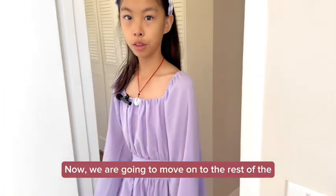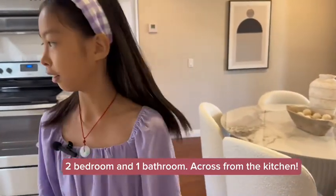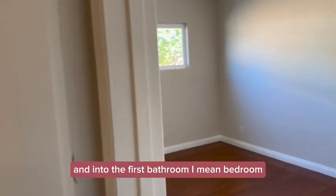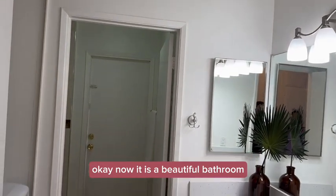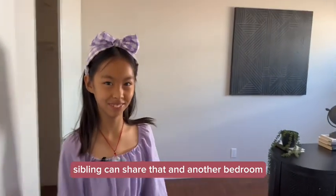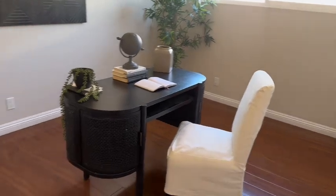Now we are going to move on to the rest of the 2 bedrooms and 1 bathroom across from the kitchen and into the first bathroom. Okay, now it is a beautiful bathroom. Siblings can share that. And another bedroom. You can also use this as an office.